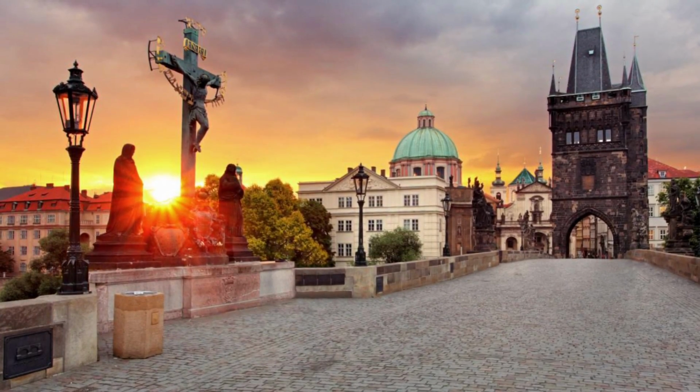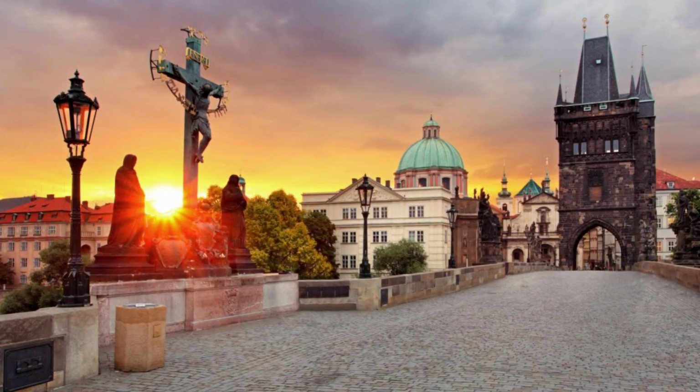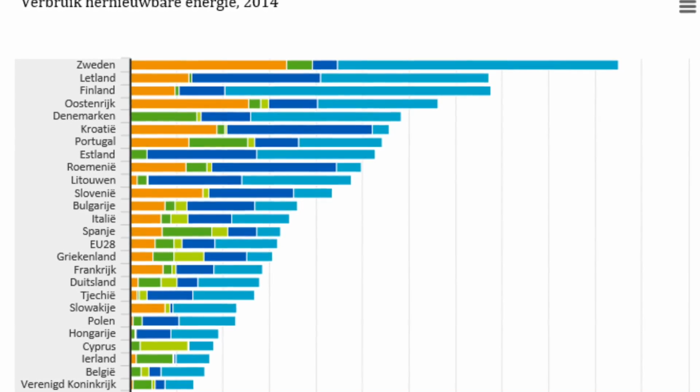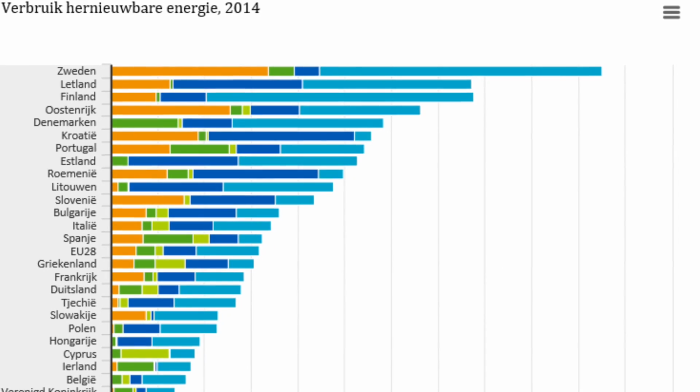In the east of Prague, there's quite a lot of wind energy. As you can see in this graph, the most energy is coming out of the wind.